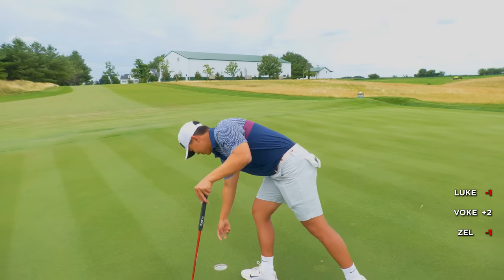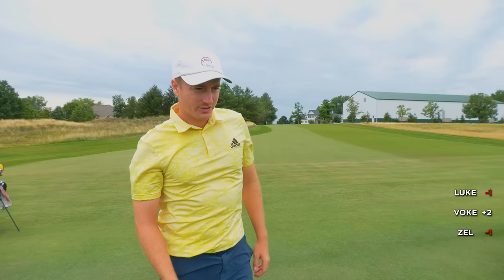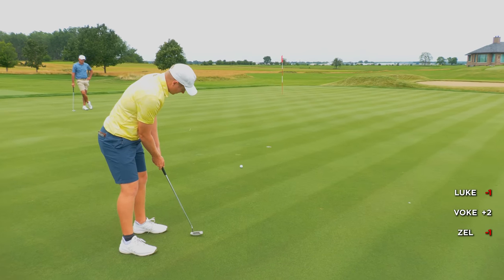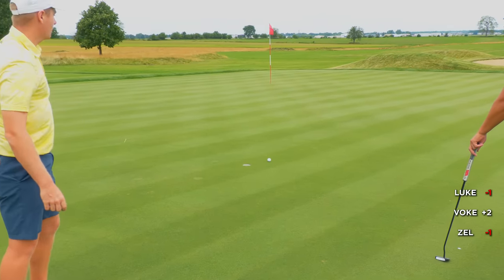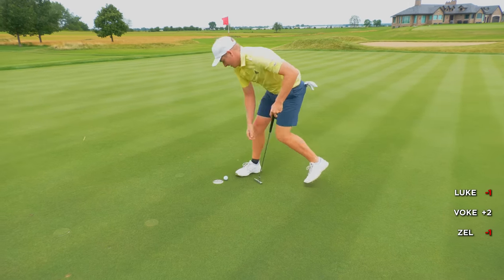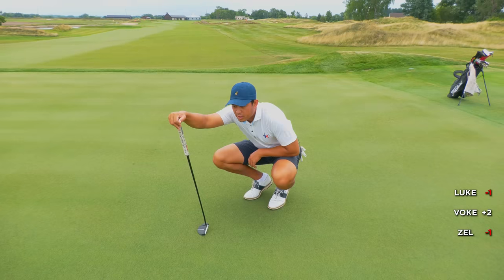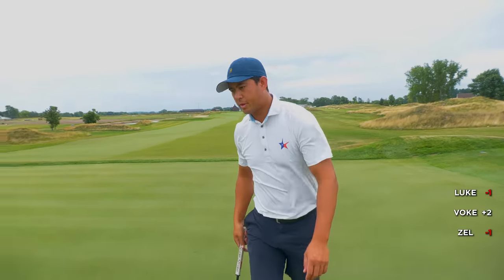See that, end over end? You striped it? I striped it. This could be the start of a nice run here. Wow. Yeah, okay. All right, this will be a nice up and down, just outside 10 feet. Mine's gonna go right, hit it with good speed.